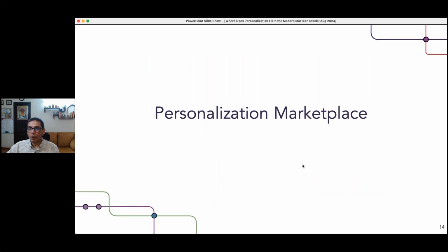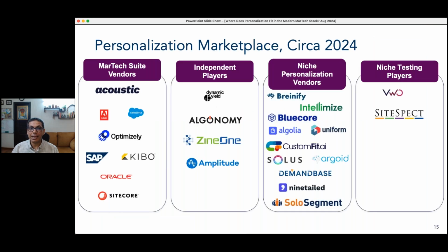Okay, so that was a lot of theory about the personalization technology, but let's look at the personalization marketplace. Who are the key vendor types, key categories, etc.? Right. So this is the personalization marketplace as we see it. A couple of disclaimers here. One, as analysts, we like to put everything in boxes. In real life, often there are overlaps, right? So there are overlaps, but categorizing them in this way helps us visualize the marketplace, right?